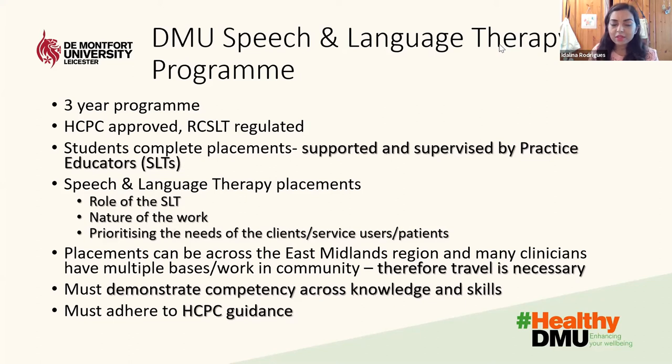One of the key elements in the role of being a speech and language therapist is to be flexible and knowing that you might need to manage change depending on your client's response. If you're working with a client, you need to be flexible and responsive to them as well as considering what you need in that situation. And there might be limitations for some of our students depending on where they're working.